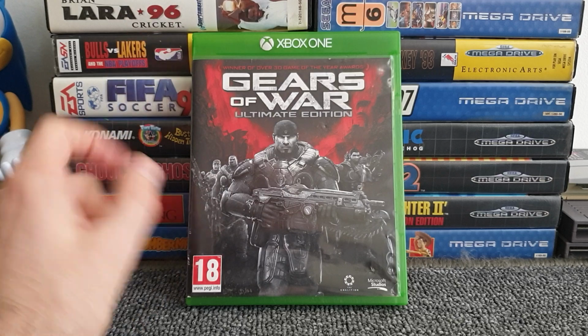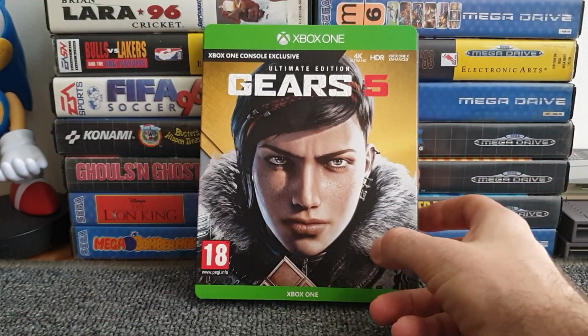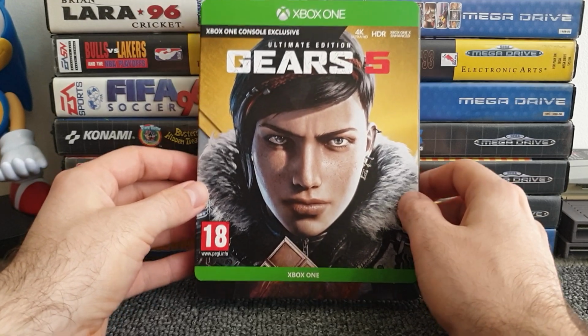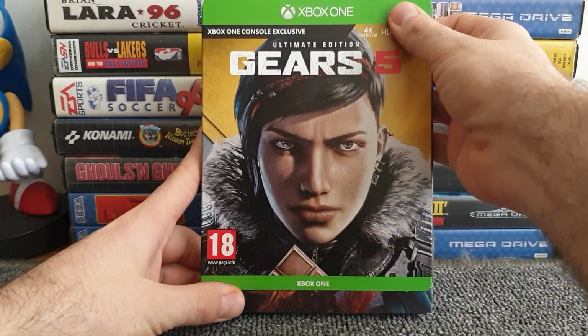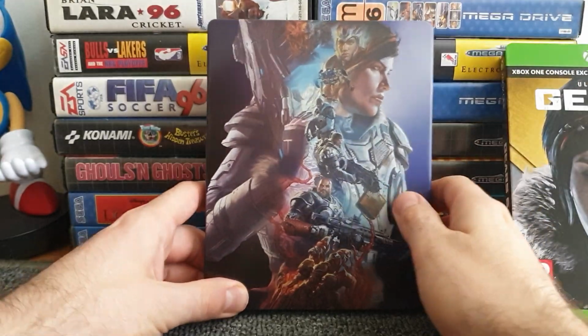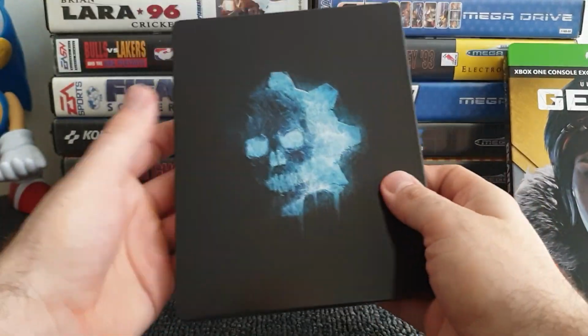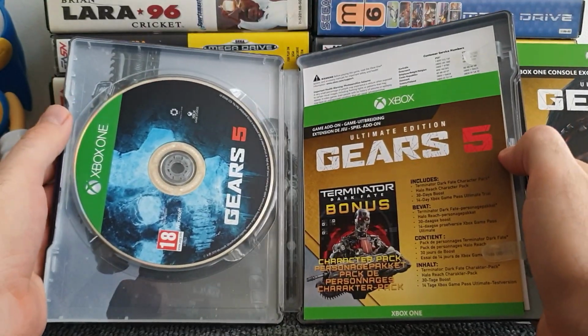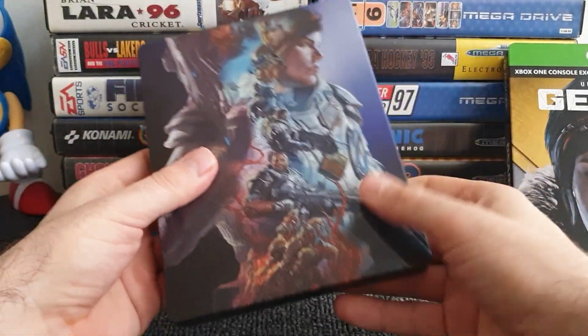And the one you thought I was probably going to say after Gears 4, yes, I do have it. Gears 5, pre-ordered this, paid the extra to have it delivered the morning of its release. And this is absolutely beautiful. This steelbook is absolutely beautiful. Obviously, it's new to me, so it's in absolutely mint condition. Love the condition of it. All the paperwork's going to be in there. Again, obviously, bought it brand new.